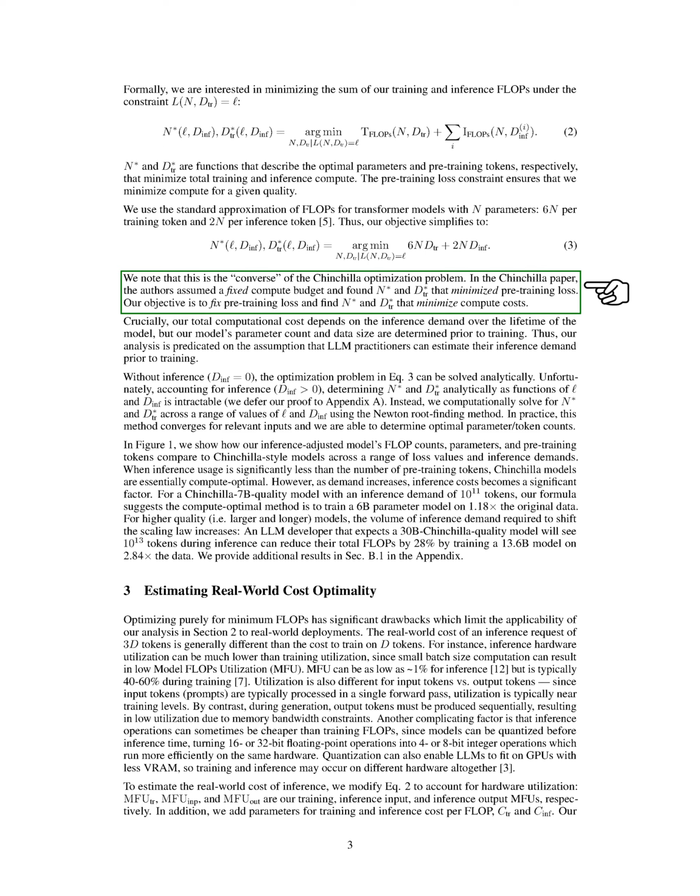Our objective is to fix pre-training loss and find the optimal number of parameters and pre-training tokens that minimize computational costs. Our total computational cost depends on the inference demand over the lifetime of the model, but our model's parameter count and data size are determined prior to training. Thus, our analysis assumes that large language model practitioners can estimate their inference demand prior to training.